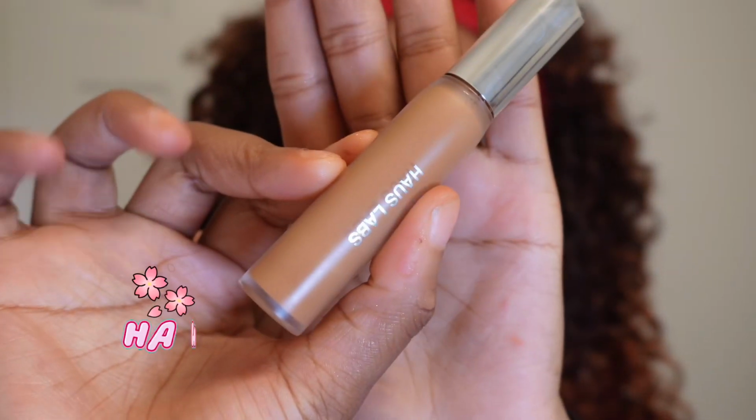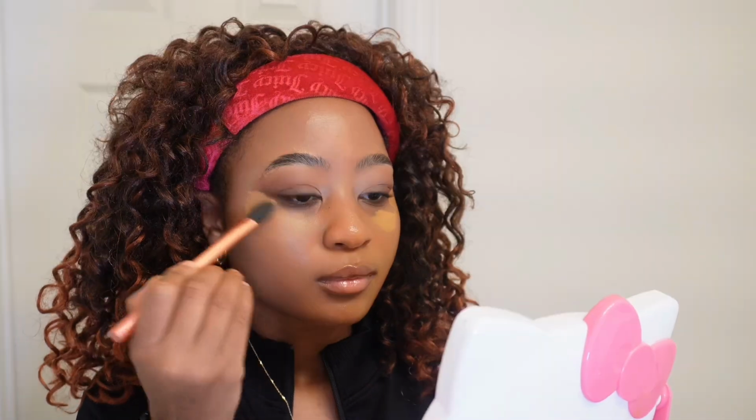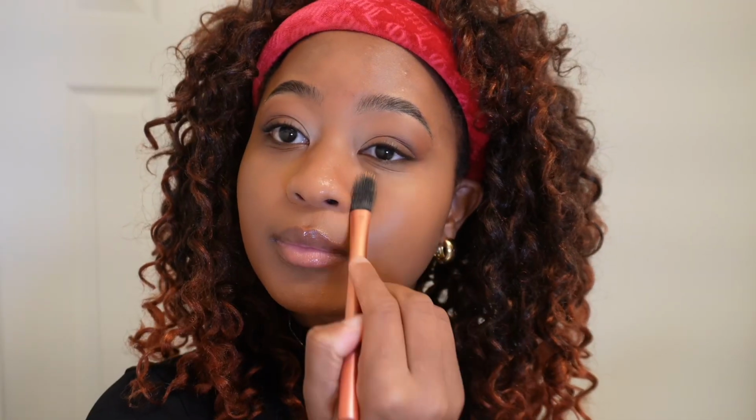Next, I apply my House Labs concealer in these exact spots, and I apply it using this Real Techniques 242 brush, which has been a game changer, by the way. Now, I do like the Hourglass and the Too Faced one that I tried, but I reach for the House Labs one more often because it matches my skin tone the best.